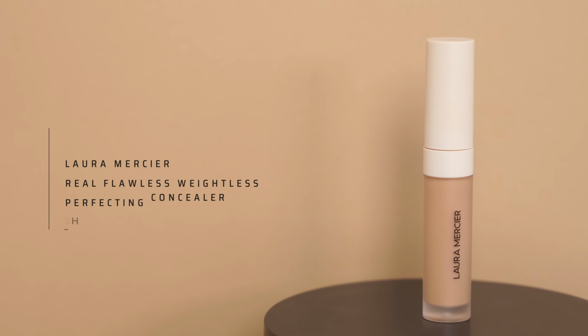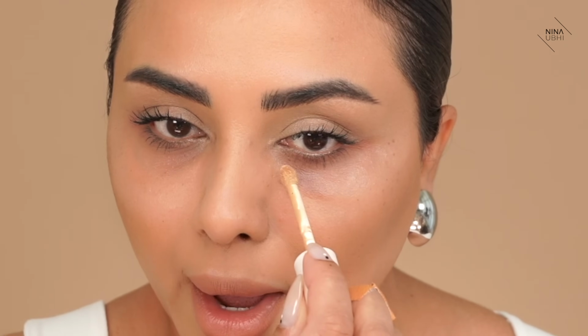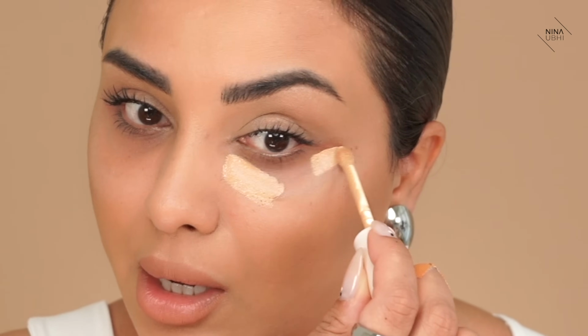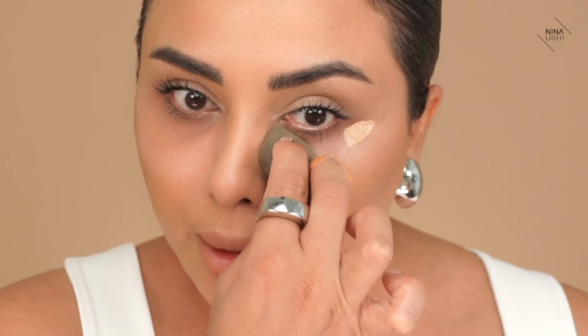So the first one that I am gonna be using is the Laura Mercier Real Flawless Weightless Perfecting Concealer. This is in the shade 3W1, and this is actually a new concealer which has skincare infused in here. So I wanna go ahead and just apply this here. I'm gonna apply the concealer every time in the exact same way with each concealer. So I'm gonna get my sponge now, my sponge is damp by the way, I'm just gonna go ahead and start buffing that in.